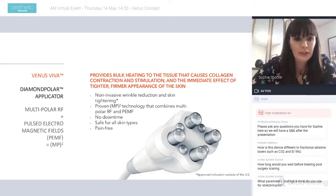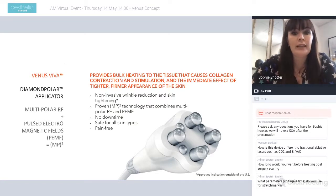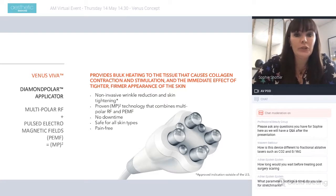And we've even done combinations of using the Venus Viva to help people with fine lines and wrinkles with the diamond polar tip to stimulate better lymphatic drainage, better circulation. It's a really nice combination. The bigger version of this is also fabulous for body treatments and is our go-to for skin tightening on the body. Completely no downtime, feels a little bit like a hot stone massage, non-invasive, and so suitable for all skin types.